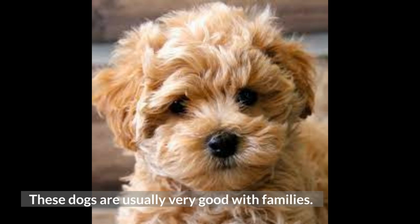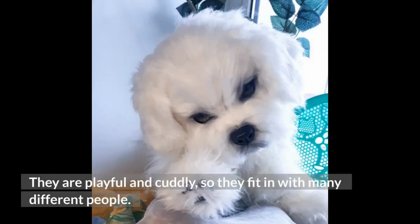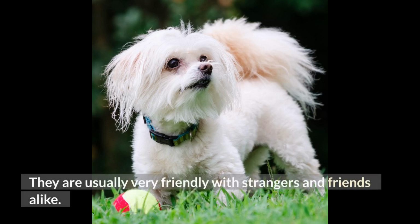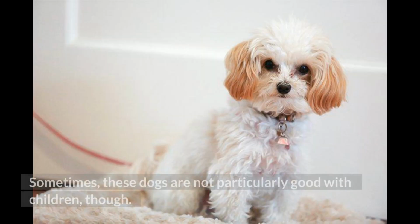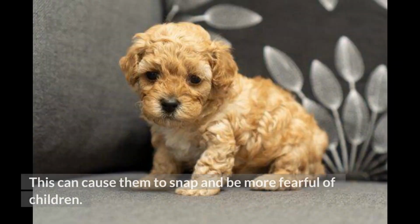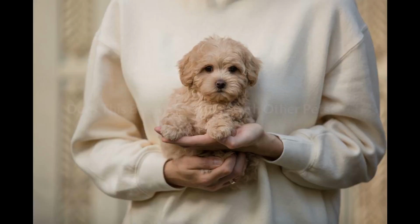These dogs are usually very good with families. They are playful and cuddly, so they fit in with many different people. They are usually very friendly with strangers and friends alike. Sometimes, these dogs are not particularly good with children, though. They are smaller and can be more easily injured by toddlers and preschoolers. This can cause them to snap and be more fearful of children.